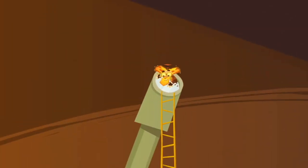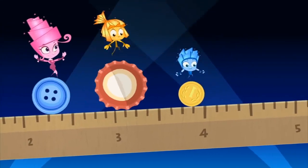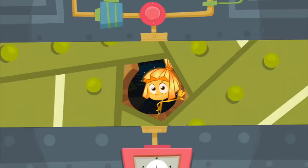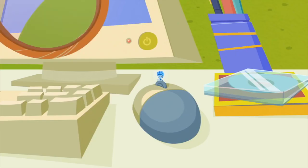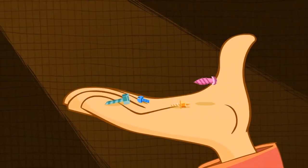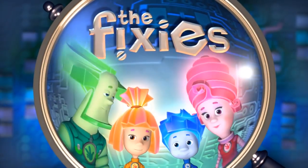Even when they're magnified, it's hard to see their features. They're tiny, infinitesimal, so small it makes you doubt. But if you meet a Fixie, please don't let their secret out.